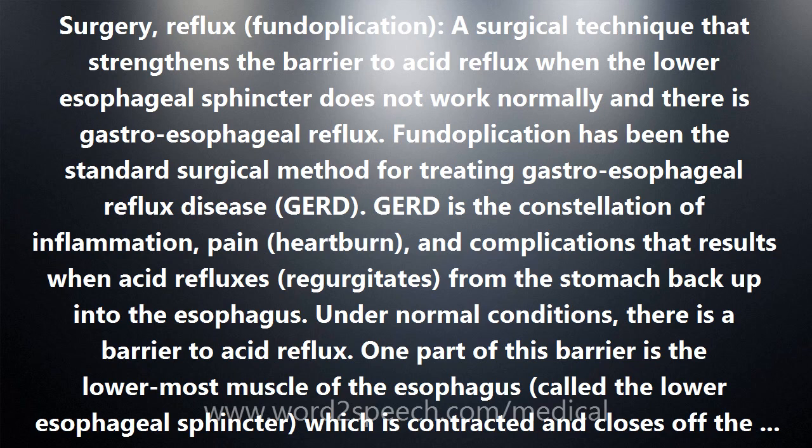Fundoplication may be done using a large incision, in a laparotomy or thoracotomy, or with a laparoscope, that requires only several small punctures of the abdomen. The advantage of the laparoscopic method is a speedier recovery and less post-operative pain.